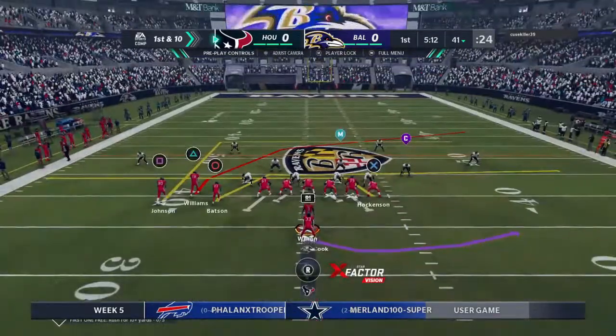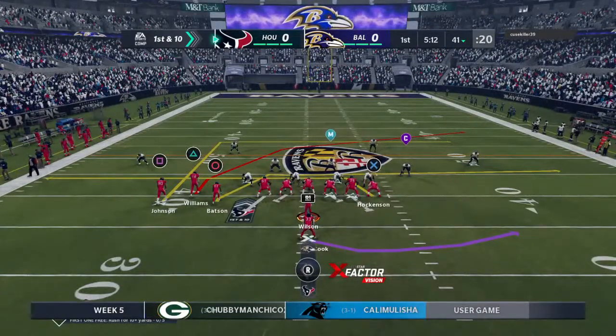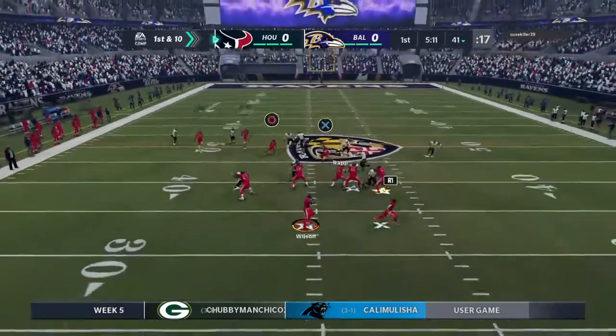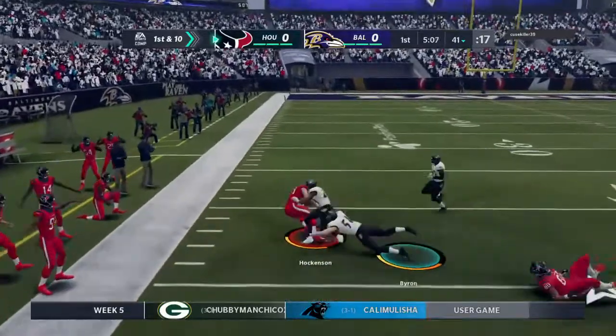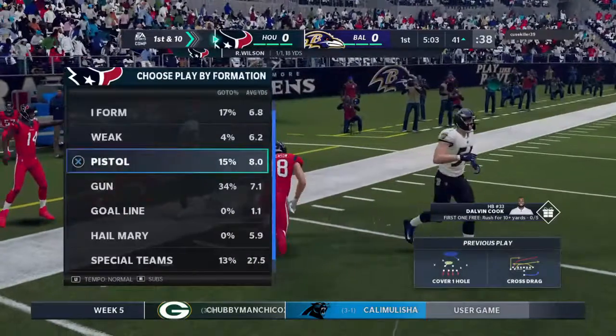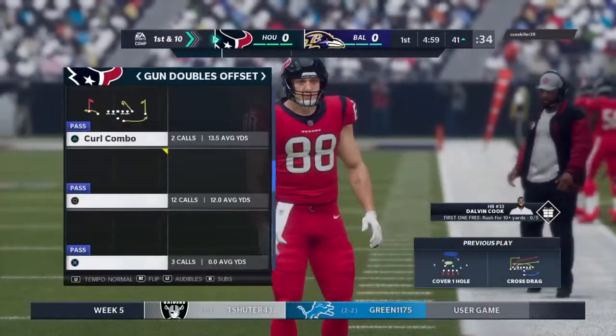Starting field position for them here as they come up 1st and 10 at the 41-yard line. From the shotgun, Wilson. Open man, he's got him, the tight end, Hockenson. And they're well past midfield, just a yard or two shy of the 40. The catch and run, good for 18 and a 1st down.